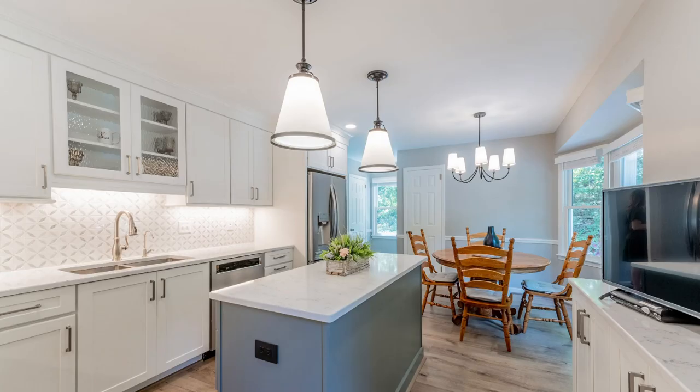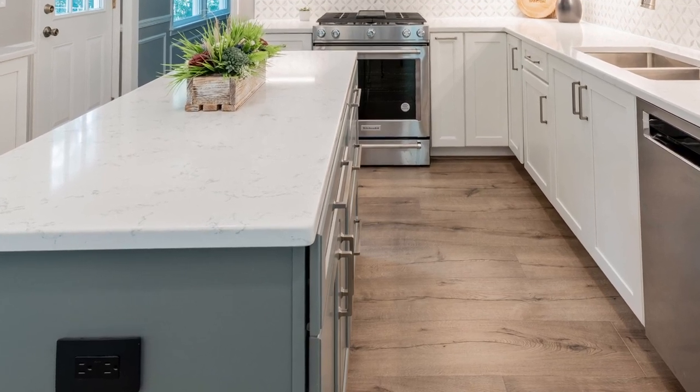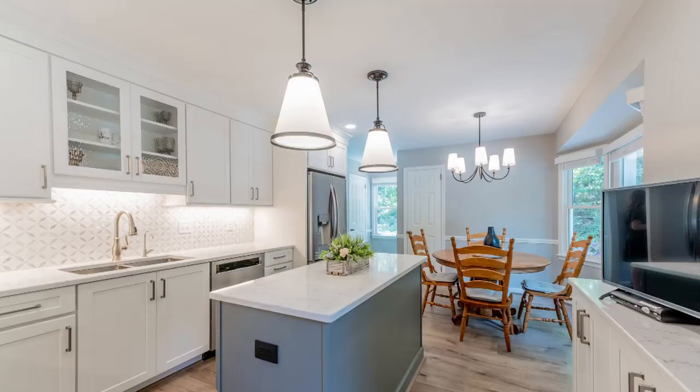Recessed LED wafer lights, under cabinet lighting, and two island pendants were added. The flooring was changed throughout the space to a wide plank revwood in an oak pattern and coloration. The revamped kitchen has breathed new life into this home.